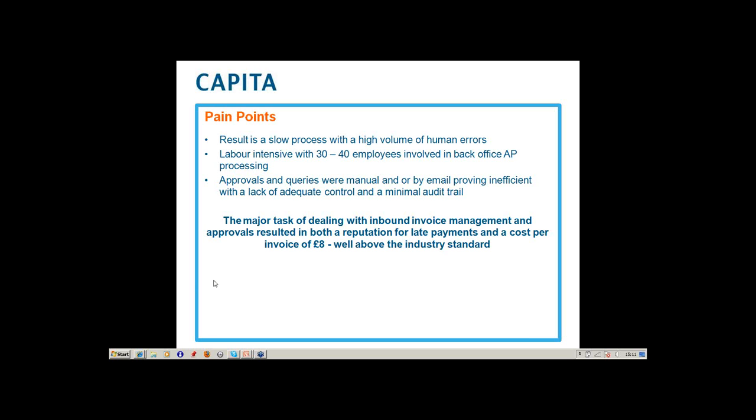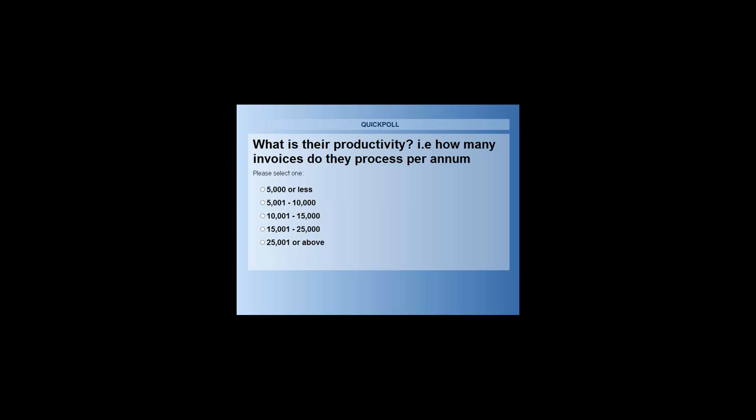It's related to the productivity of your staff. So coming up on your screen now, if you can tick the right box appropriate to you, what is their productivity? For example, how many invoices do they process each per annum? Is it 5,000 or less? 5,001 to 10,000, 10,001 to 15,000, 15,001 to 25,000, or 25,000 invoices per annum each or more. So if you can tick the box most appropriate to you.